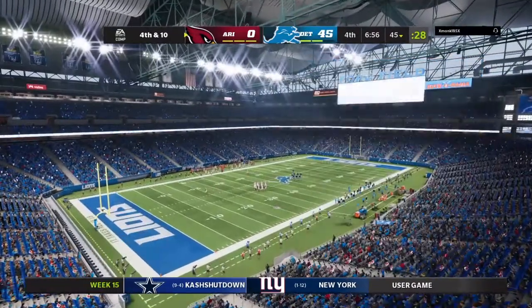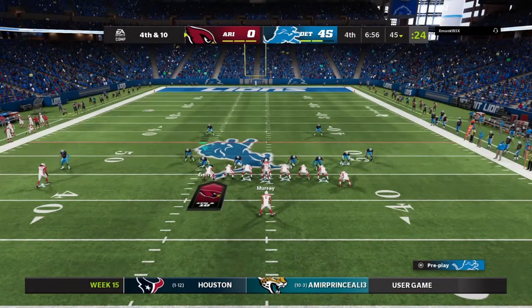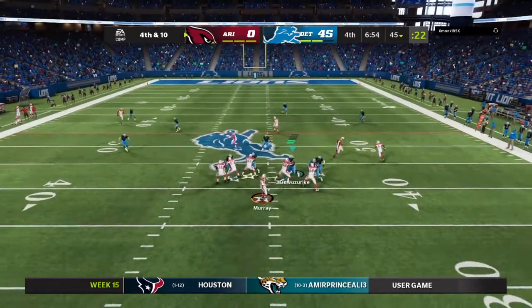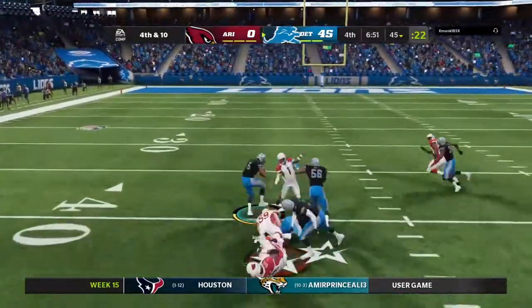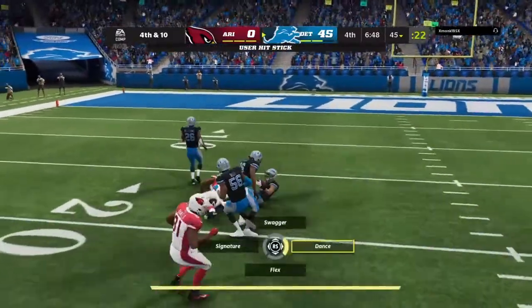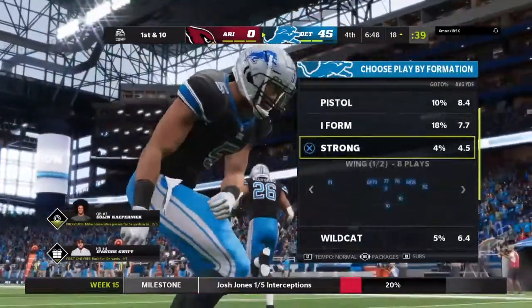And they're indeed going to go for it here on 4th down. So trailing here in the last quarter, let's see how this plays out. Now Murray's got to have this one. Oh, they've intercepted Murray for the third time. Picked up by Josh Jones, and they will be set up now as he brings this thing all the way back inside the 20.